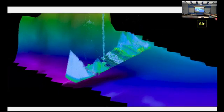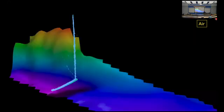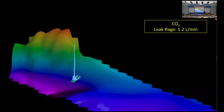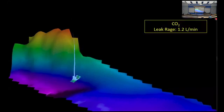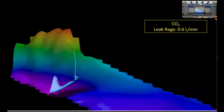Turn on the air, and you have this really strong water column seep. Zoom out, and it goes all the way to the very top of the beam. The air goes all the way to the surface, right? As you would expect. If you change that to CO2 at a lower leak rate, it doesn't go all the way to the top of the beam. It doesn't go all the way through the water column. It eventually stops. So your air goes all the way up. CO2 doesn't go quite as high. And if you go to a lower leak rate, it goes even lower in the water column.